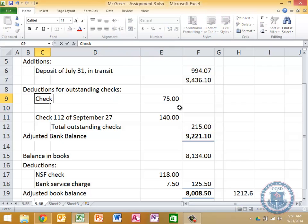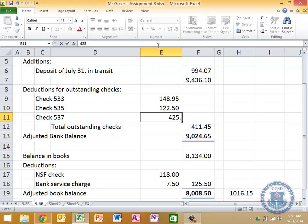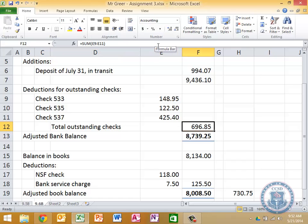So the first check was check number 533. For how much? Bingo. Oh, and we should put the date for that one. Check 533. Does it say if the? Oh, we don't even have dates. Who cares? This is better. This is my way of doing a bank statement right here. Check number what? What's the next one? 535. For how much? 122.50. Bingo. And then the final one? 537. 425.40. Great. So we've got that. That's going to total up automatically. And I'm wondering, what would our adjusted bank balance equal?